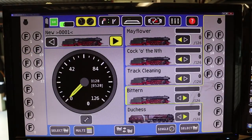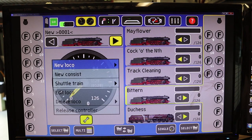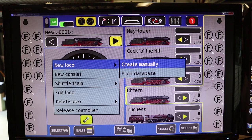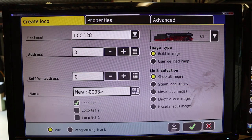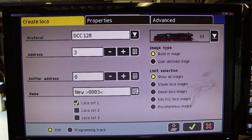All right, welcome back. So we have an opportunity here to recap on how I go about programming these locomotives. So you can see I've got this locomotive new set up here. Just an opportunity for me to recap on how I do this with the ECOS. So we're going to go onto the spanner here, click. We're going to go new loco, create manually. Now we've got the locomotive onto the rolling road, no problem.